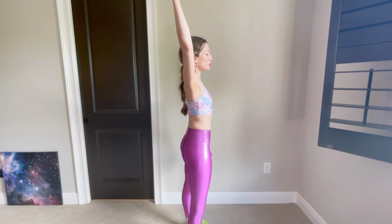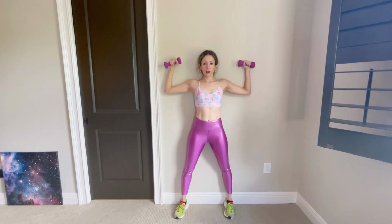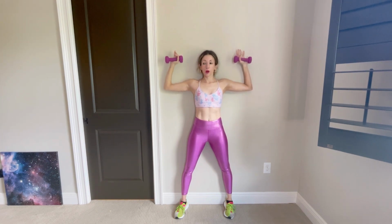I just have 3 pound weights. This is not about working out. It is simply to track the same kind of motion that we're doing here. Okay, if you feel like you're going to be more productive if you go against the wall and you'll keep your form better, then do it against the wall.